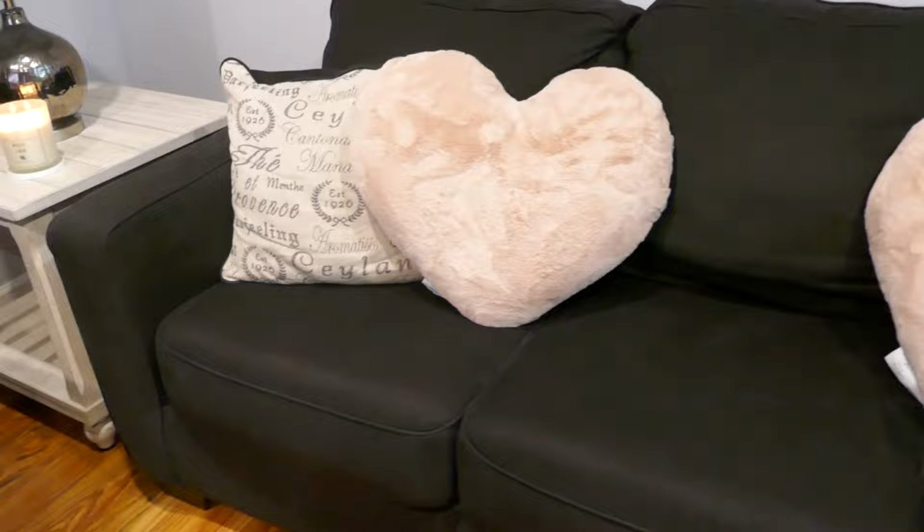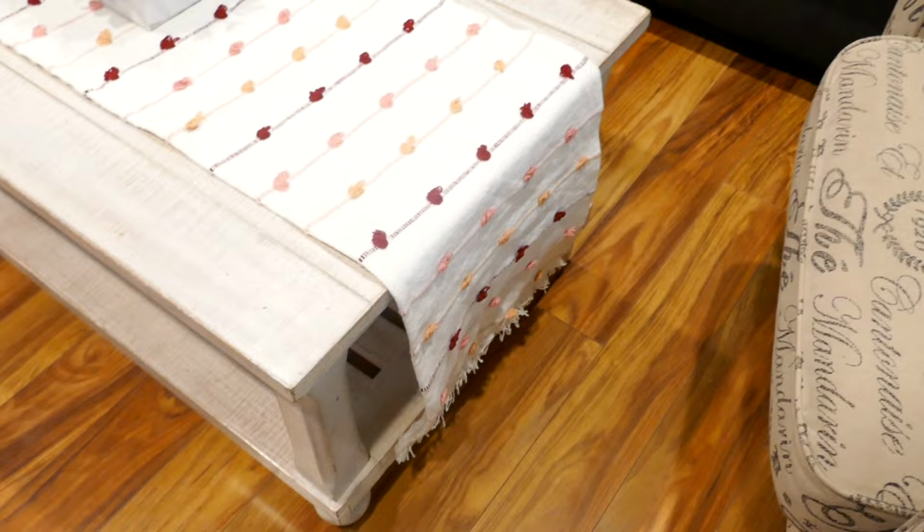Okay, so I am so in love with how everything came out. It's really pretty and simple at the same time. I hope that you liked it as well.